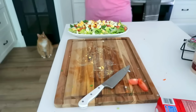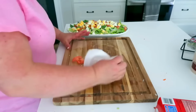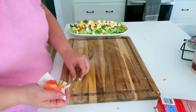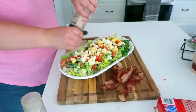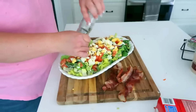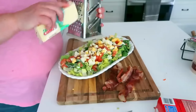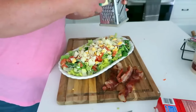So we're getting that on there, and then we're going to clean up our workspace a little bit because from the water from washing the tomatoes as well as all of that egg yolk, we were getting a little bit messy. So next up, you want to take some time to season up your salad. So I'm adding salt and pepper to my salad. This part, again, you can skip, but I wouldn't. Just adding a little bit of that salt and pepper on there makes a huge difference.